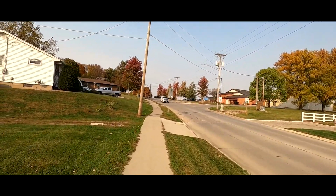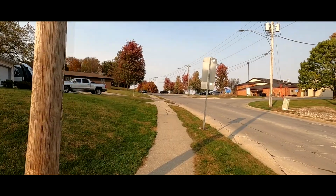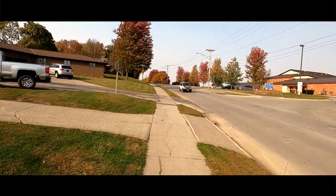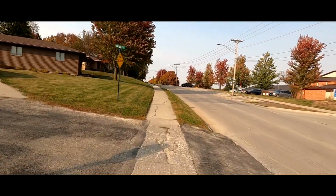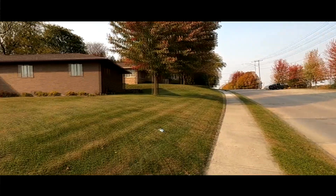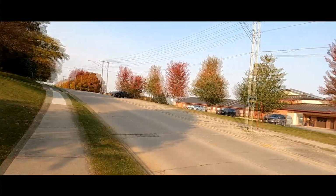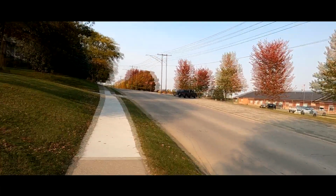But off to the right is the current, is that elementary? It was elementary when we went there. Not even sure what it is now. Maybe junior high, I don't know. And Ron Sabo lives off to the left right here. He's an avid biker and owns the Sabo jewelry that we saw a few minutes ago.